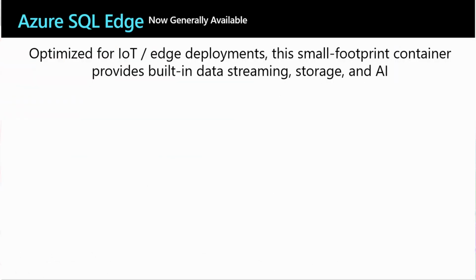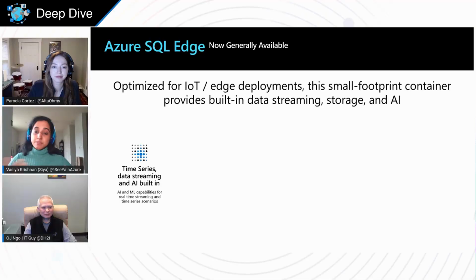All right. So Azure SQL Edge is based off of the Microsoft SQL engine. That's been established now. And it brings with it a set of new features that are tailored to meet the demands of processing data at the edge. So let's take a look at the different features which are unique to this particular product: time series, data streaming, and AI built-in.